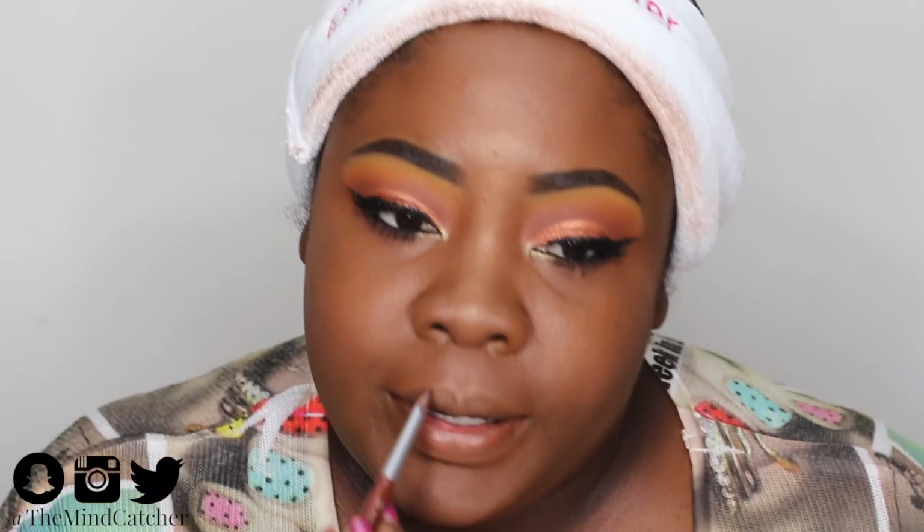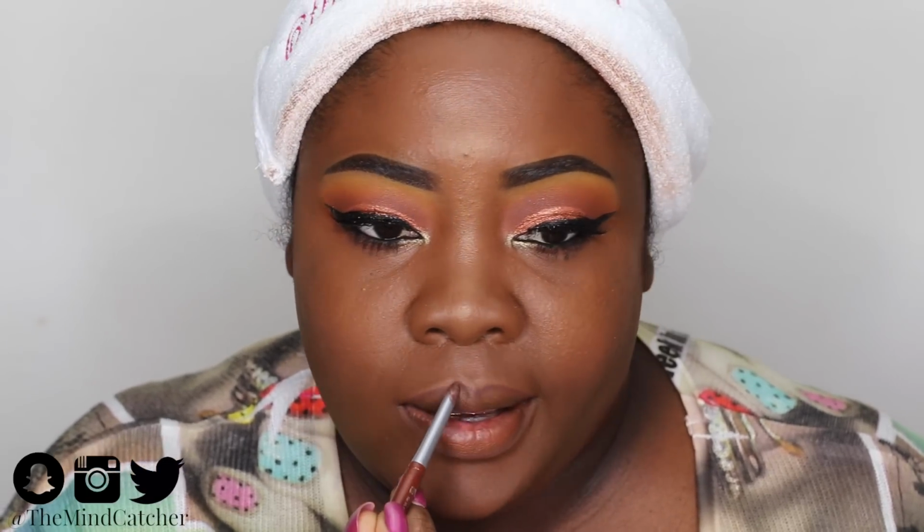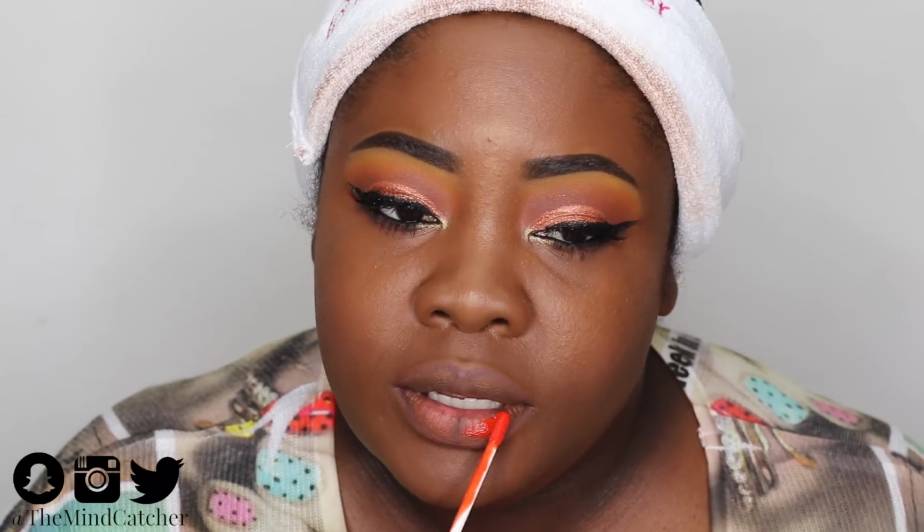Alright guys, for my lips I'm going to be using Palladio's Coffee lip liner. And I'm going to try out this shade Femme Fatale from their line. It looks like a bright orange red tone. Let's see.